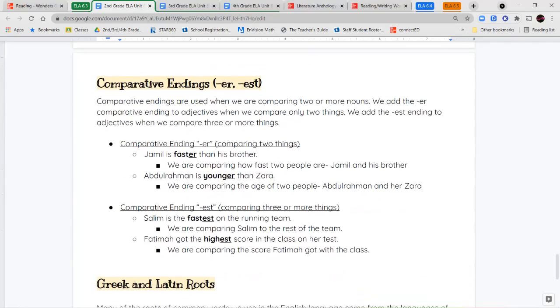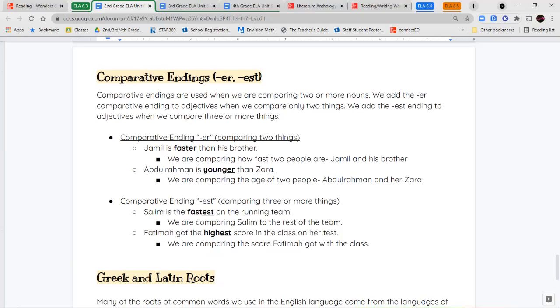Next, we're going to talk about comparative endings. Now, we have comparative and superlative. And the difference between those: comparative is usually the ER and superlative is the EST. Comparative endings are usually when you're comparing 2 or more nouns. When you're comparing just 2 nouns, that's when we add the ER. But when you're comparing more than 2 nouns, so 3 or more nouns, that's when you add the EST.